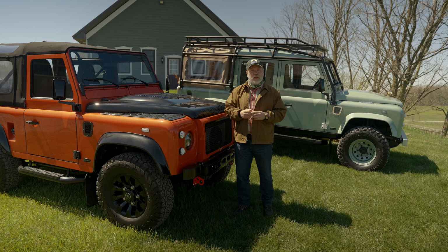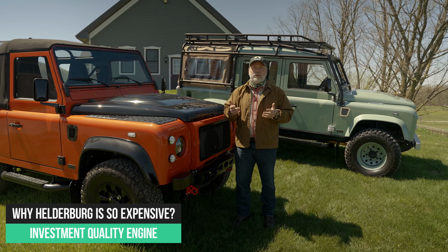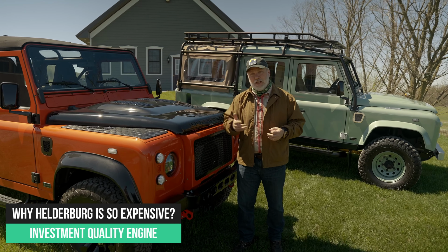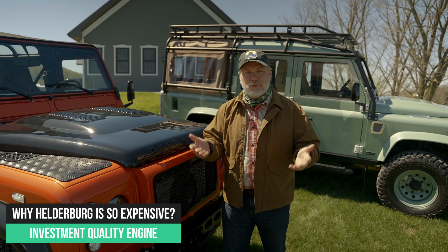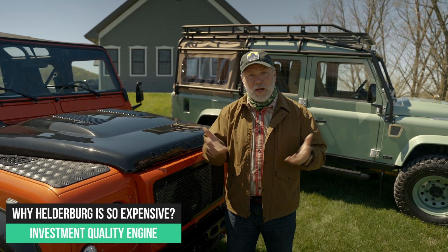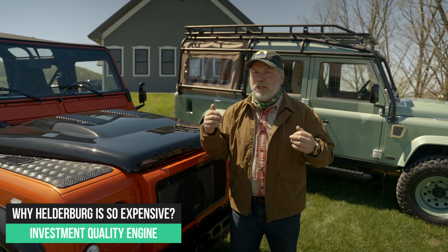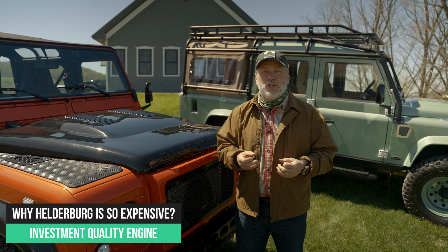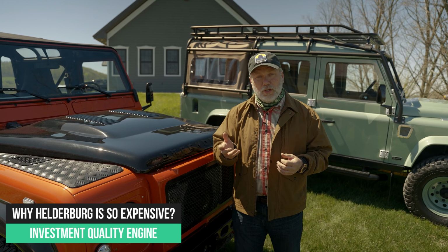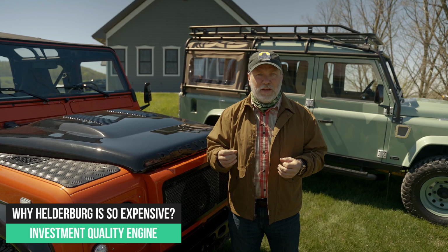The next reason that Helderbergs are so expensive is because we're not doing crate motors. We could save a lot of money and a lot of time and move through our builds much faster if we were to buy a Corvette LS3 or a Cummins diesel, because they would ship that motor to us in a crate, in a box, and all we would have to do is snap it out and drop it in. Instead, we're keeping all of the numbers matching. We're using the original motor, like a 300 TDI or a TD5, but we're highly modifying it.